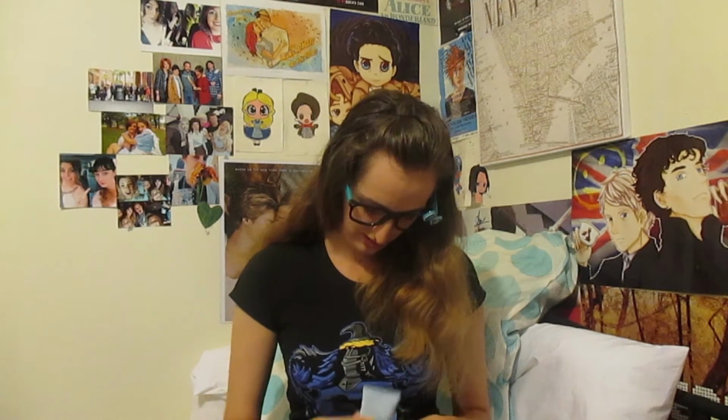Now, another thing I tend to carry on me, if I can pull them out, is hand cream and lip balm. Now, since the cons are usually air conditioned, they will dry you out something chronic. So I recommend having these on you because they will help you avoid dry hands and chapped lips, which nobody wants.